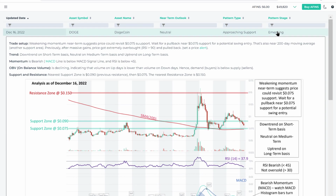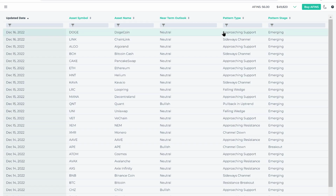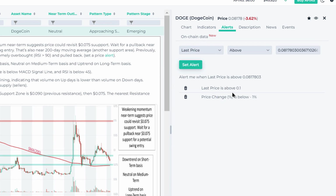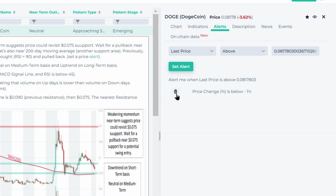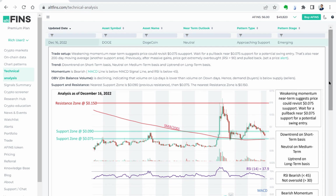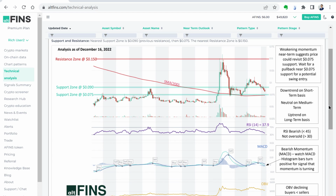It's very easy to set up an alert on our platform. You can go under alerts here. I already have a couple of them here, in fact, these are old ones, so let's get rid of these. And say last price is below, not above. I want to be notified when it gets below, call it 7.7 cents, not quite 7.5. That way I will be alerted via email as well as a notification on the platform, and then I can determine whether this is a good time to enter the trade for an upswing.